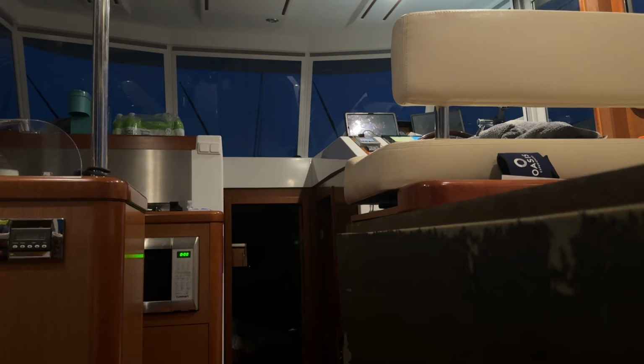All right, guys, day 13. And we just changed the oil a couple days ago, so I'm just down here checking the oil, making sure everything's okay, and just looking over everything. Everything looks really, really good.